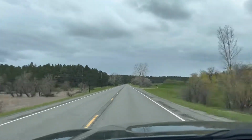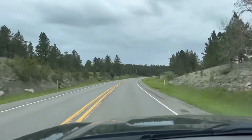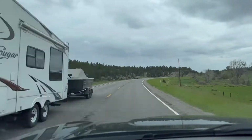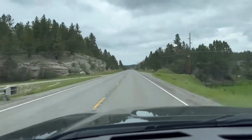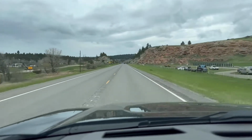If you're looking for a little bit of peace and quiet and want to be outside of the hustle and bustle of Billings, but you still want to move to the area, Roundup might be an area that you might consider. I am going to just drive the rest of this way so you can check out and see what the rest of this ride has to offer.